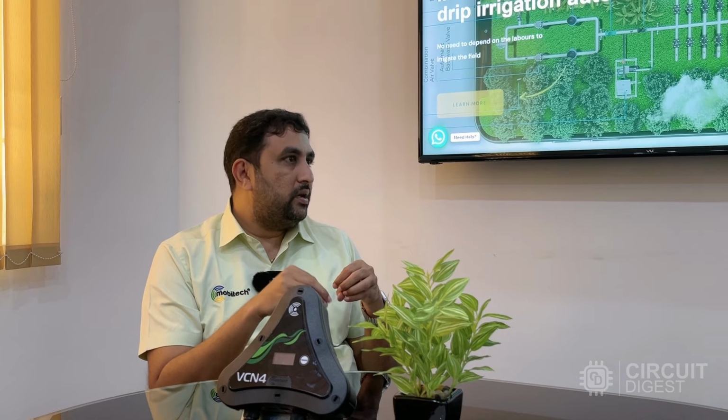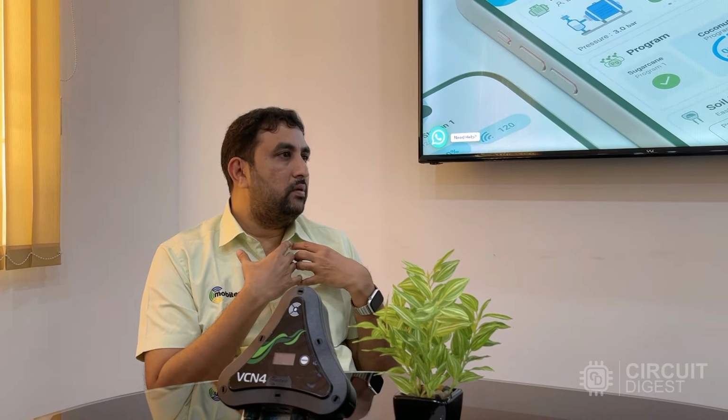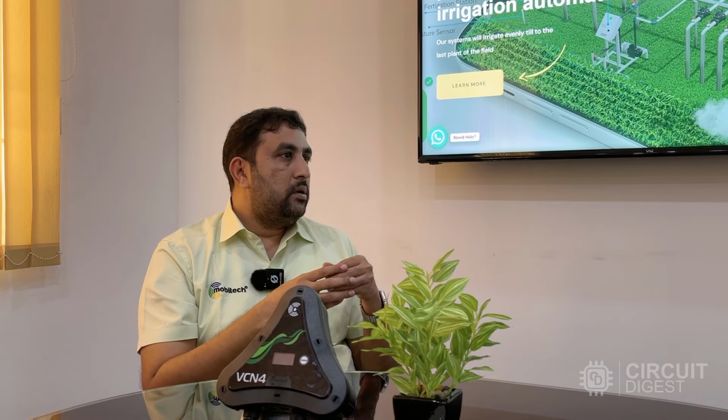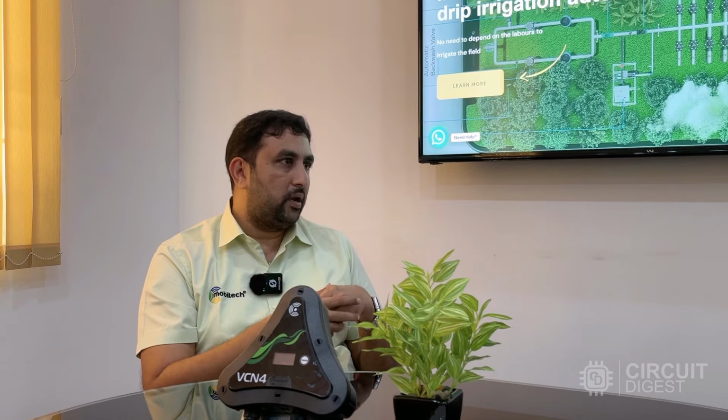The idea which yielded Mobitech is, even my uncle had an agriculture farm. He had the pump set in the river. At night time he was not able to go to the field. So we developed this product. This was the idea that motivated us to manufacture the product.